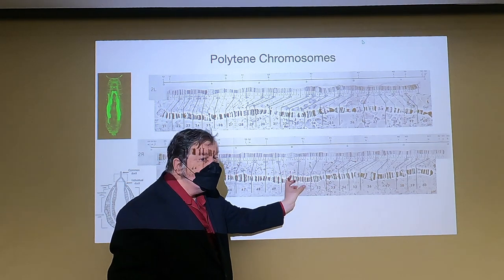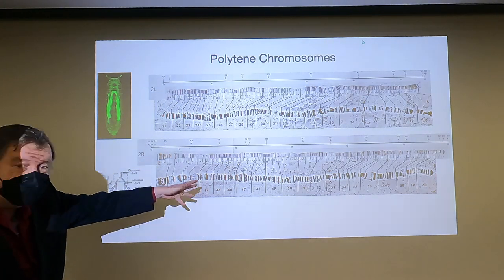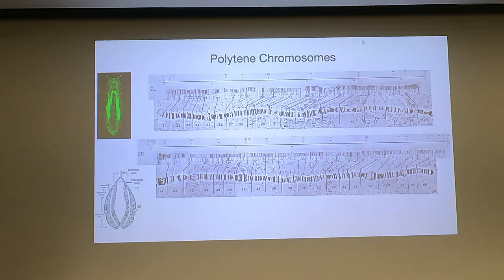And we'll talk more about that later too. Inversions are lots of fun. So we can see some details about what's going on here.